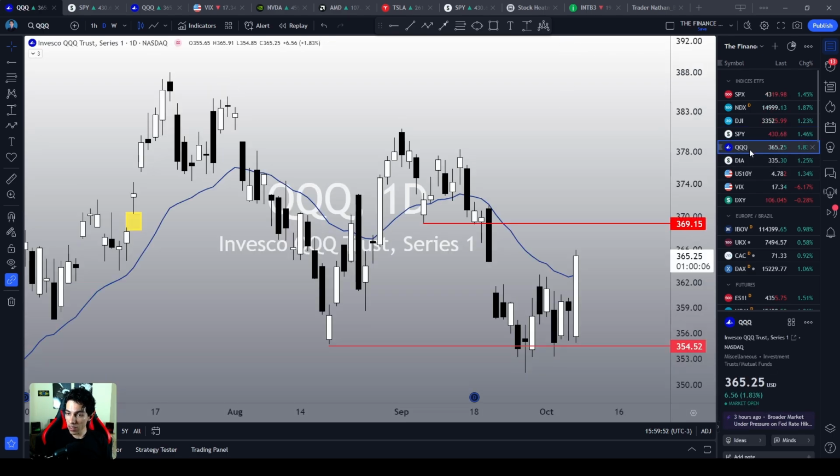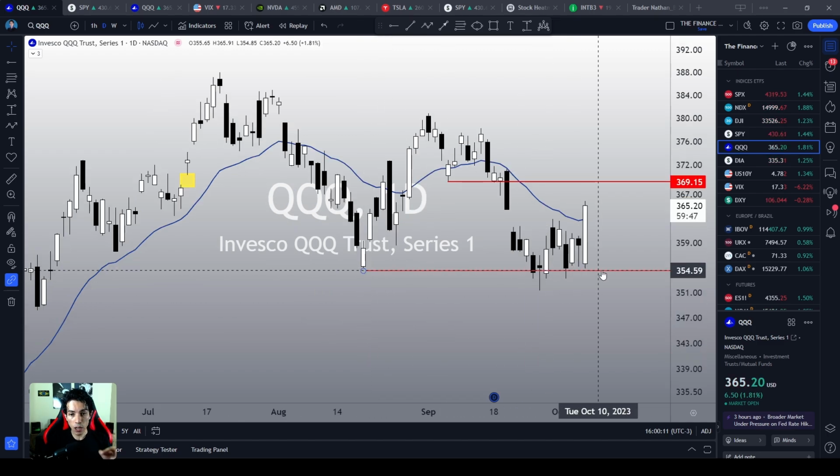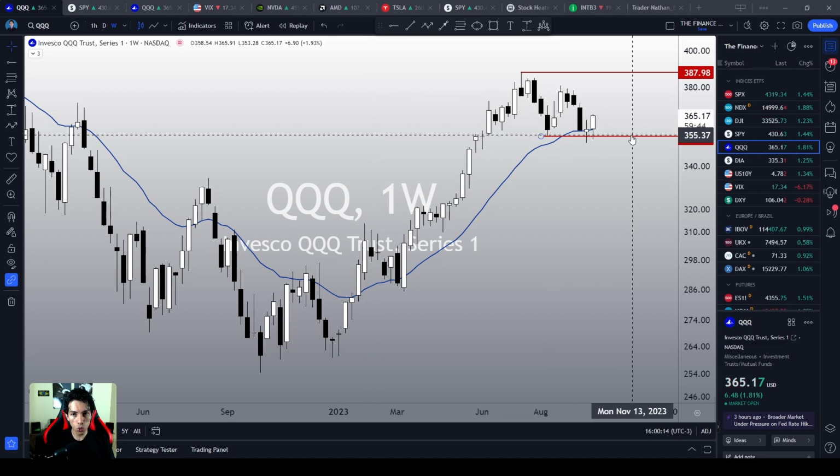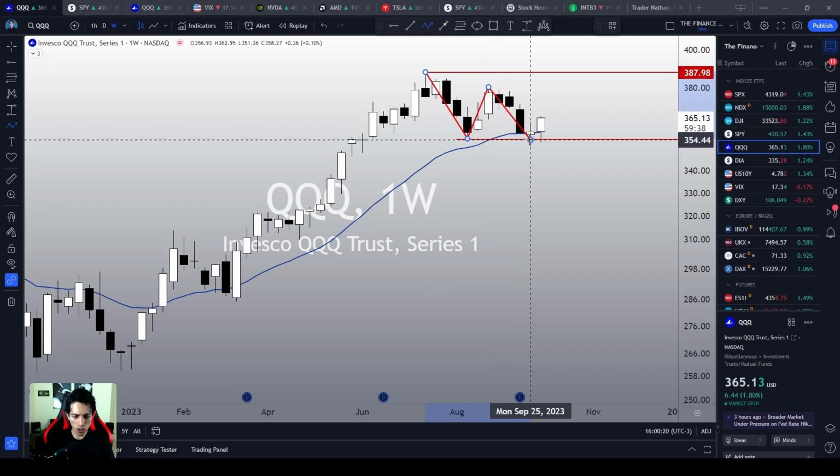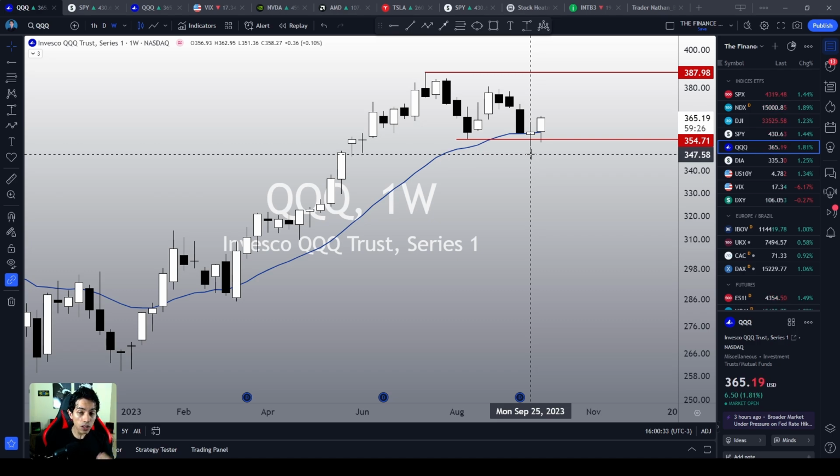QQQ, the tech stocks ETF, is facing a similar problem. However, we are already breaking the 21 EMA, and this is quite good, because tech stocks right now have a chance of bouncing again. What's more, QQQ is reacting right above the $354, which, as seen on the weekly chart, is a possible bearish pivot point that wasn't triggered. We are reacting above the 21 EMA on the weekly chart as well. So the situation looks quite optimistic right now for the indices. Of course, it could be better, but it is looking at least optimistic right now.